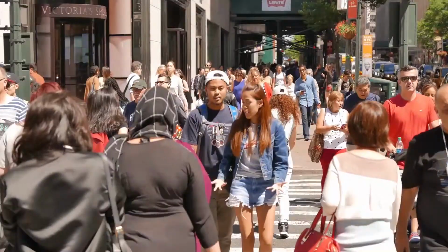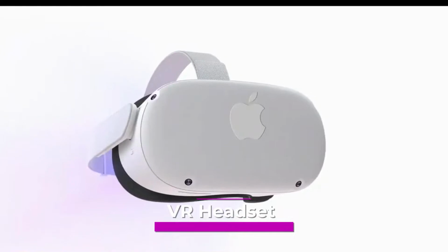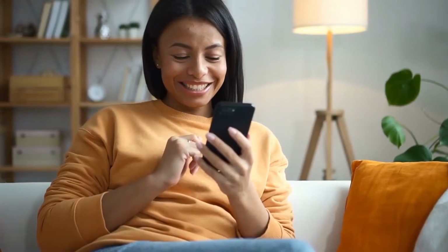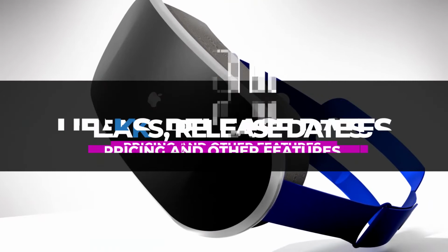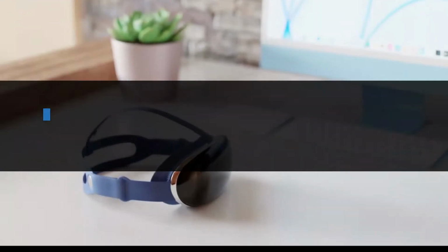It's been over 2 years since we started hearing rumors of Apple's in-the-works VR headset. We now know that it'll look similar to Facebook's Oculus headsets and support 96-watt charging, which is higher than most smartphones. Join us as we discuss Apple AR glasses, leaks, release dates, pricing, and other features.